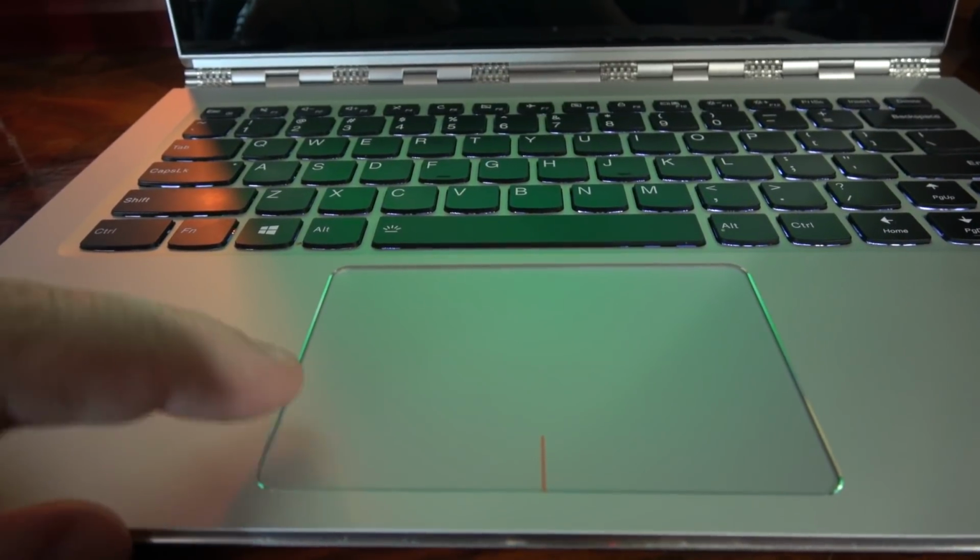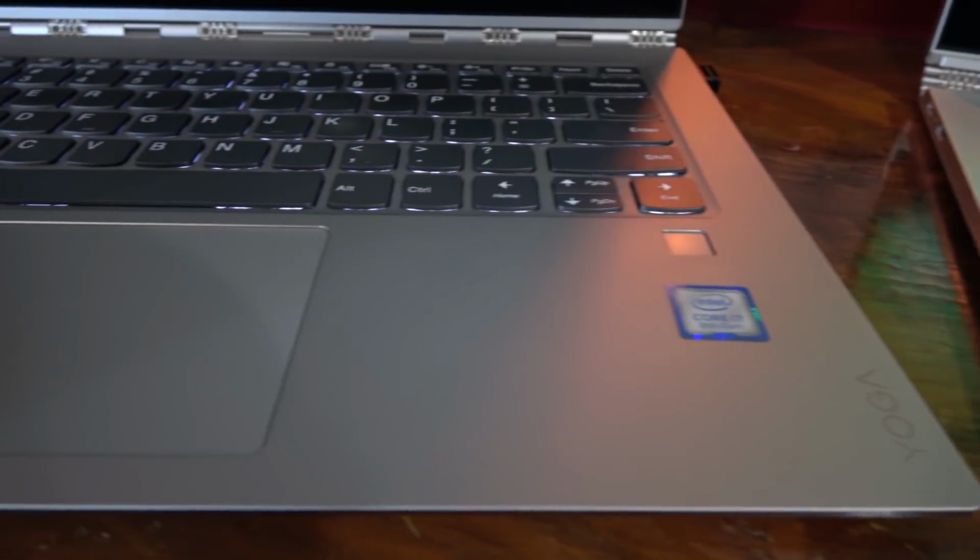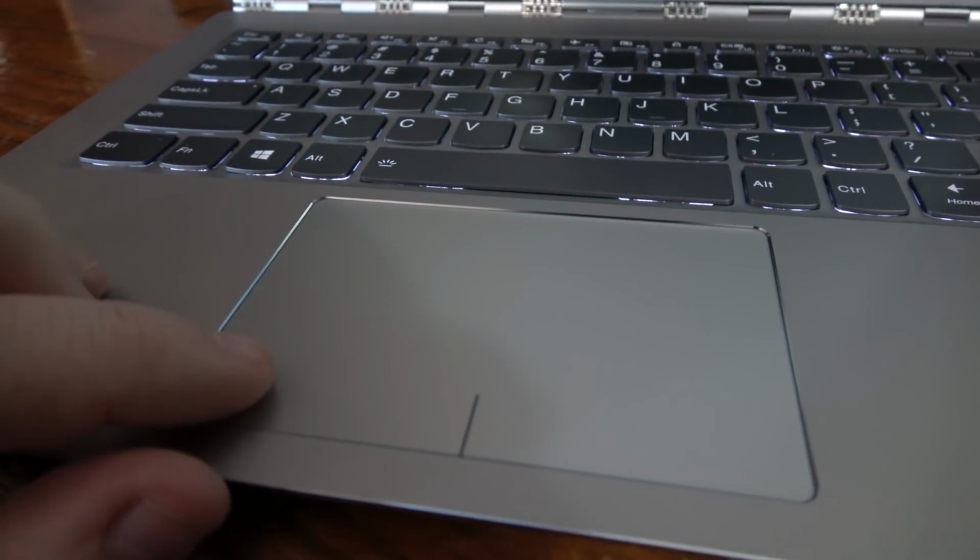I feel like the trackpad is less qualitative than the trackpad in the Yoga 910. The click has more travel and it's much louder. That seems like a trivial thing, but I'm imagining, well, okay, my wife is sleeping and I'm sitting here working on my computer. The Yoga 910 has less travel and a more tactile click and about half the loudness of the click in the Yoga 920.